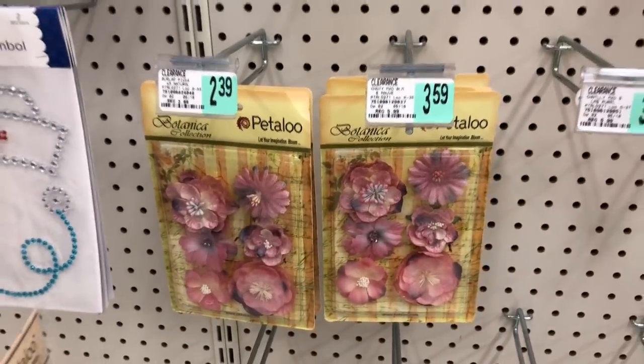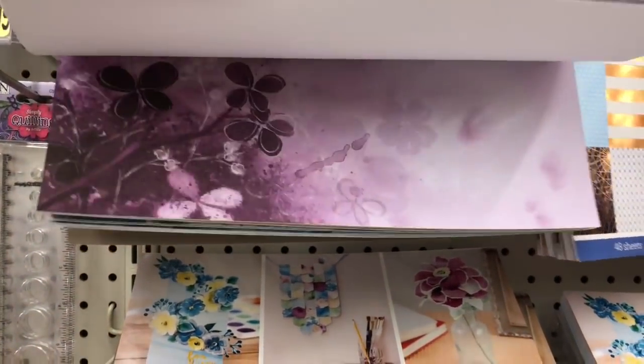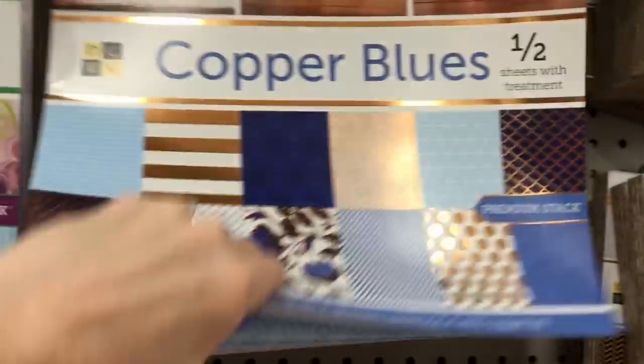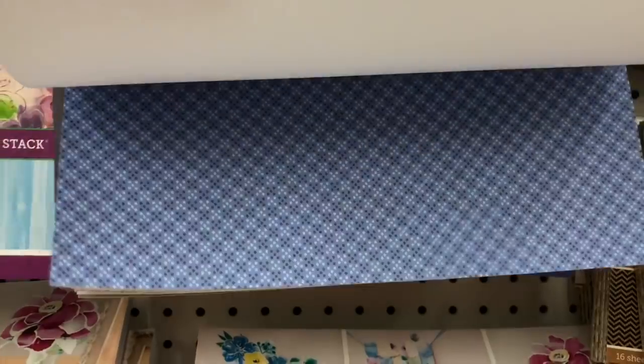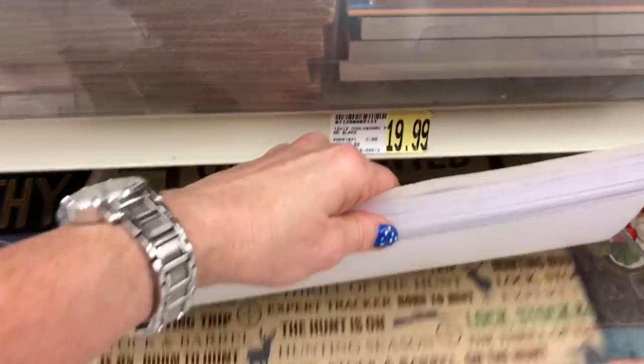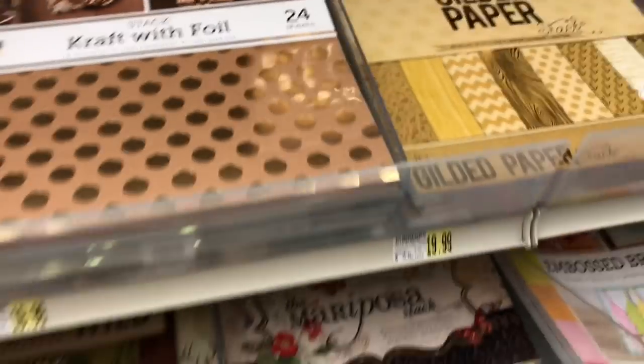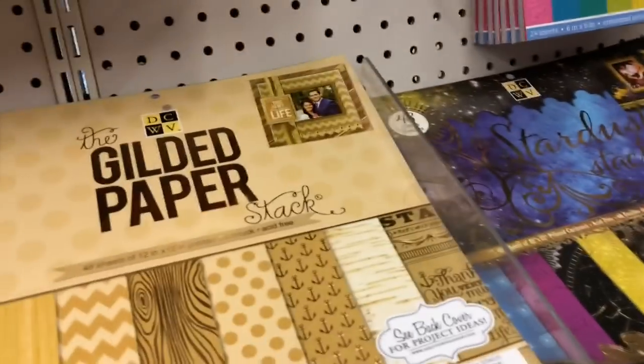Those are so pretty. You could do a lot with those for those shaker cards. Oh yeah. Pocket letters. Teachers. Oh, painted petals. Copper blues. Some of those are nice. Blush. Foil. Gilded paper.